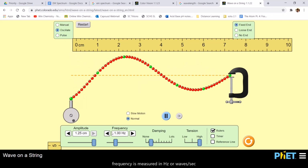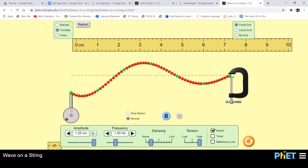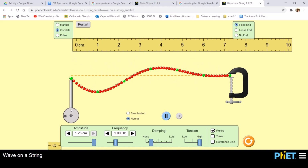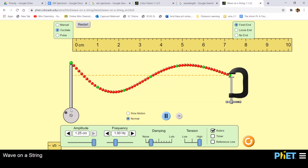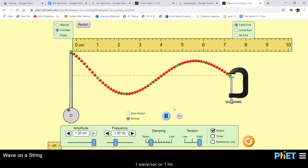Frequency is measured in units of hertz, or Hz, which is waves per second. And you can count the number of waves that pass through in a single second. I'll put my mouse here and we'll count the rhythm or the pattern. 1, 2, 3, 4, 5, 6, 7, 8, 9, 10. 10 complete waves or 10 complete revolutions in 10 seconds, which comes out to 1 wave per second.